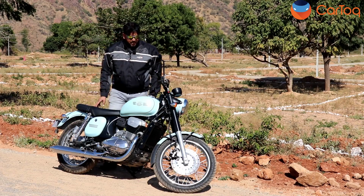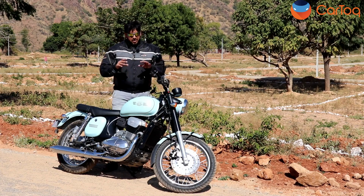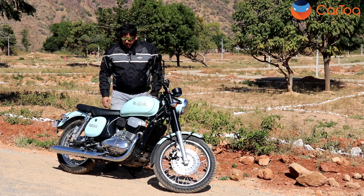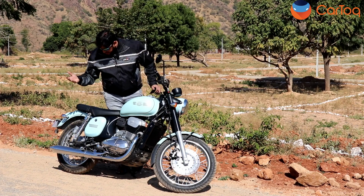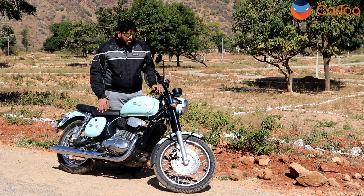So overall, the design is really appealing. I don't see any shortcoming in the design. It looks cool. It will turn heads on the roads. It's not very wide and bulky like the classic 350 from Enfield, but nevertheless, it's a well done job. These are not production models, these are pre-production models, and yet the overall fit and finish is remarkable, I think. So I think in design terms, full marks to Jawa.